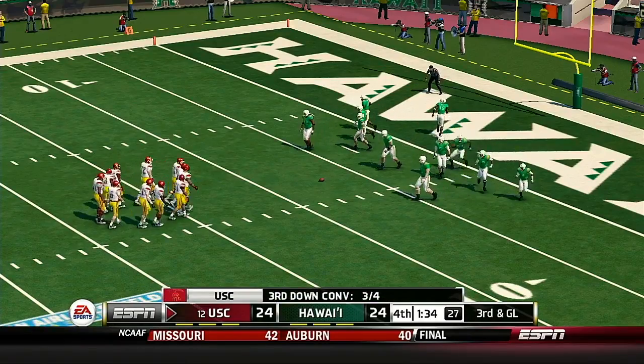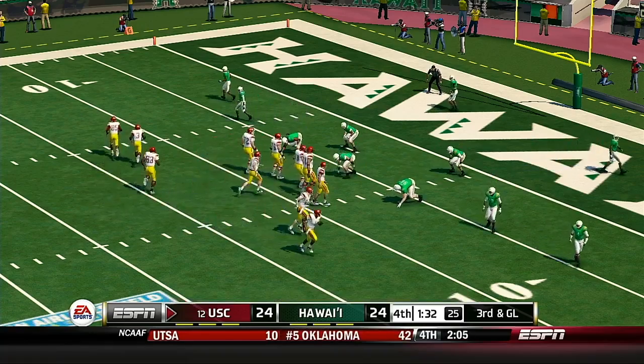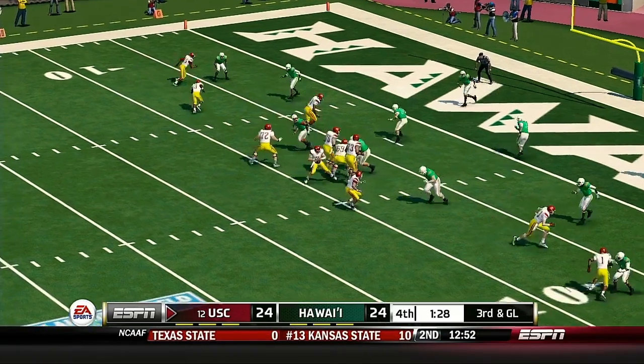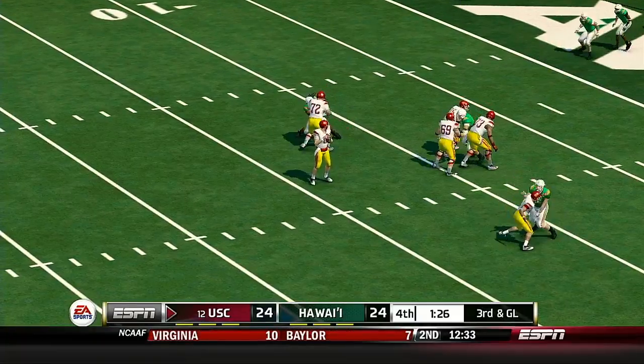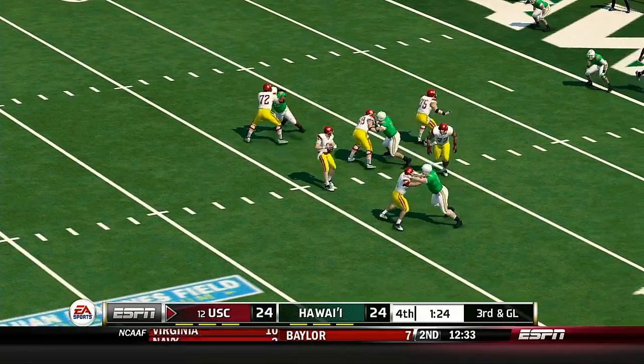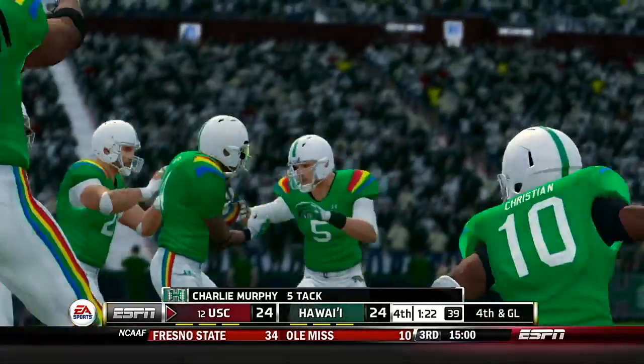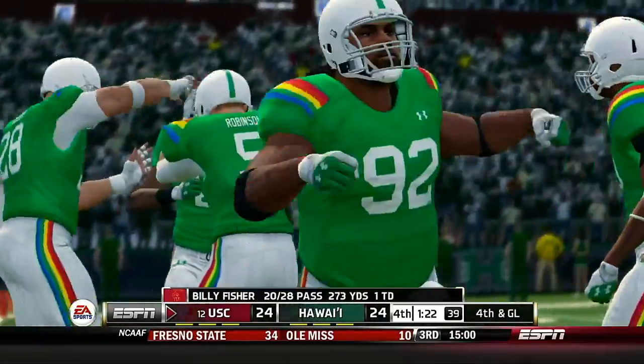The defense has really held their own the last two plays. Now it's 3rd and goal from the 7. They come out on an empty backfield. Well, the player of the game might come from the defense after that stop here late in the 4th quarter.